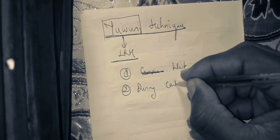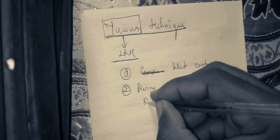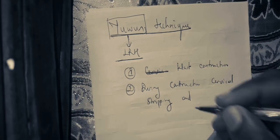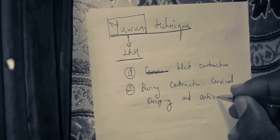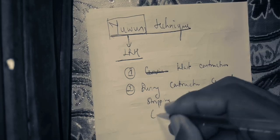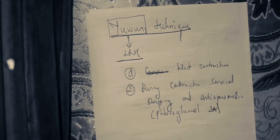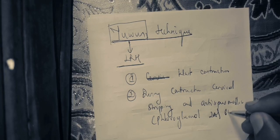During contraction, you do cervical stripping, and you also give the patient an antispasmodic, particularly fluoroglycinol. Is it clear? You give 1 to 2 ampoules of fluoroglycinol, 65 milligrams.